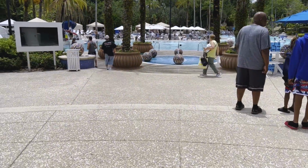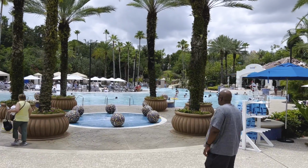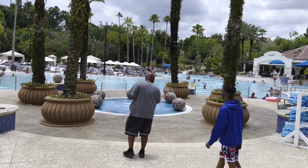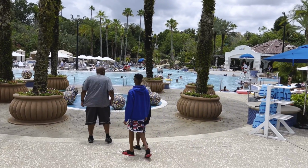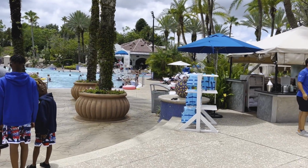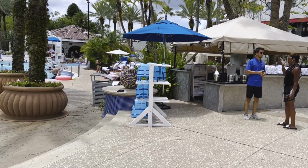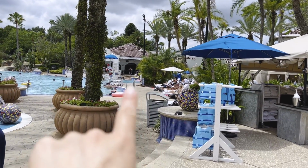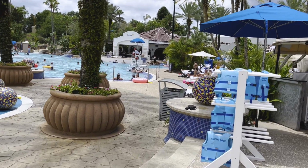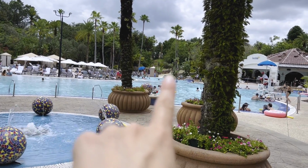So you start off with this really cool little splash area, and then check out that pool. It's just so gorgeous. They have a little beachy area that way, so it actually has sand, and if you don't want to get in the sand, you can go over here to the right, and there really isn't sand over there. But make sure to pick up your towels, life jackets, and then Beach Club is straight ahead. They have menus at all of the seats here, so you can order from where you're sitting. And then of course the slide right over there.